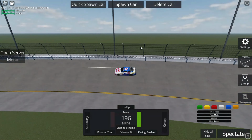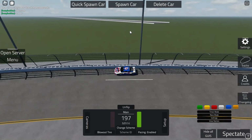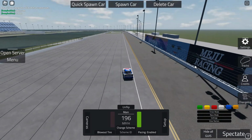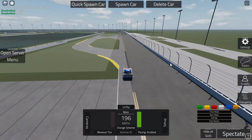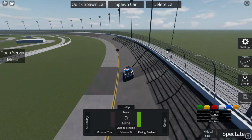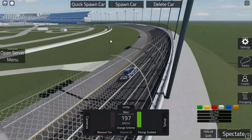The office has been updated. I don't know if you've seen this before, but it looks kind of like a road. I don't know what that is. It might be for that egg badge. But anyways, we will give you a big crash at the end of the video. So, after we round out of turn 4, we will get back to pit road. Oh my god, the lagginess is crazy.